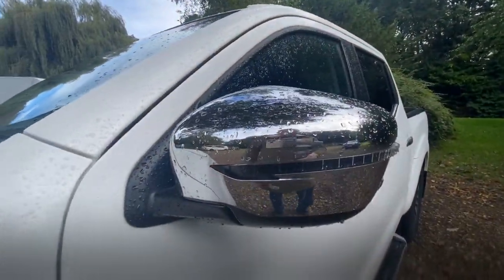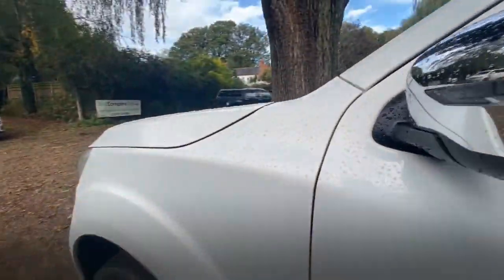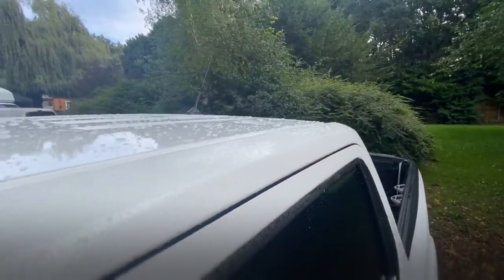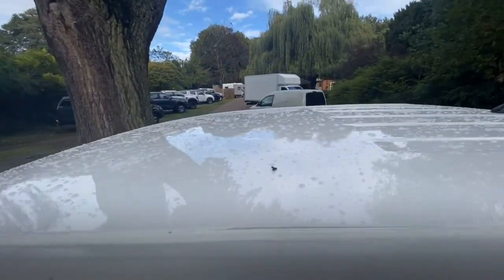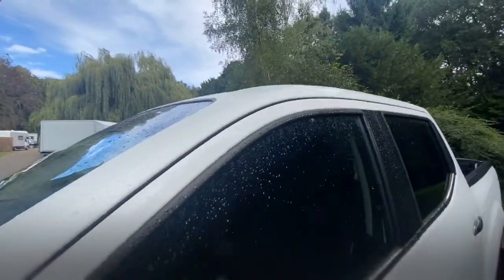Passenger side mirror is in nice clean condition, there's no damage. Right, before we go down the passenger side, I'm going to look over the pillars, and as you can see, there's no damage and they're in nice clean condition. And that's the same for the roof as well, it's very clean. Right, so let's go down the passenger side.